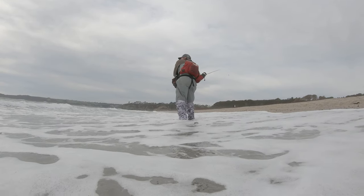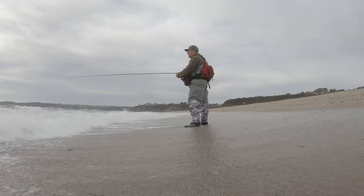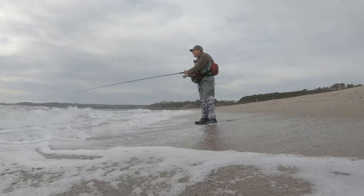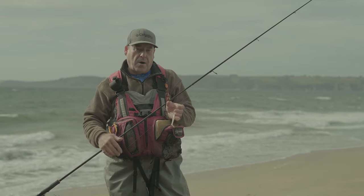And by doing a side cast and skimming the waves, you're cutting down on that resistance. As soon as it hits the water, I take up the slack and I start winding. I don't let the lure sink. If I let it sink too much, it catches the bottom. I like to fish it around mid-water in the top part of the water column.